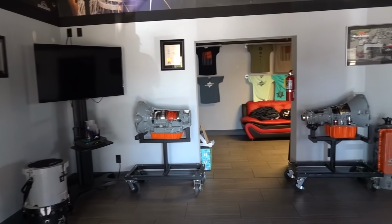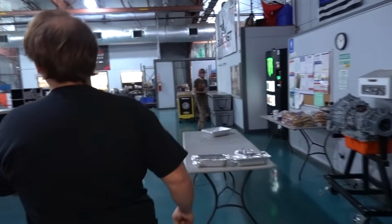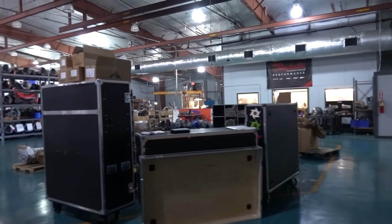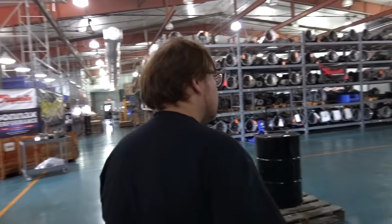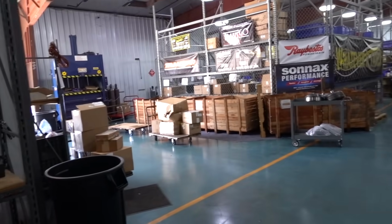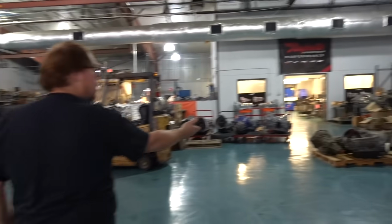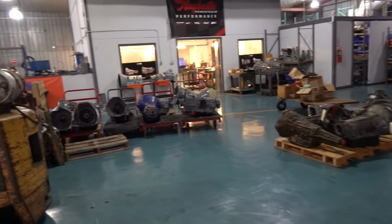Alright, so showroom. What we'll do is sort of start with the process of how things come in. You'll send in your transmission, your core, and it ends up there. So your cores come in here first? Yep. They get staged here.